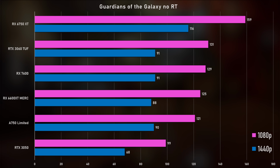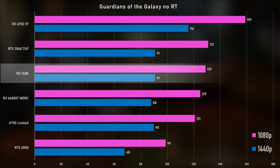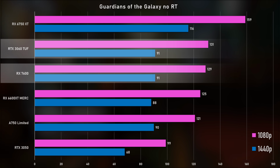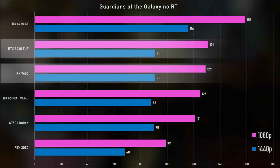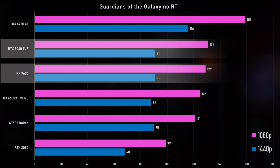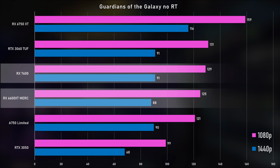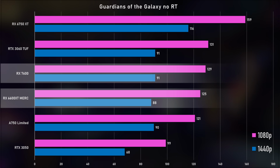The 7600 unfortunately takes another loss in Guardians of the Galaxy non-ray tracing to the 3060 TUF. However, again, the 3060 at the cheapest is $315, which makes it $45 more than the 7600. The 6600 XT is right behind the 7600 as usual, only a few frames below.